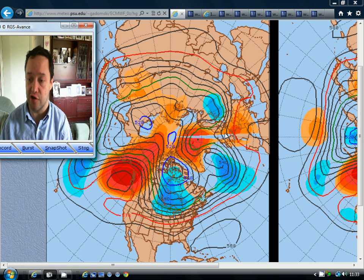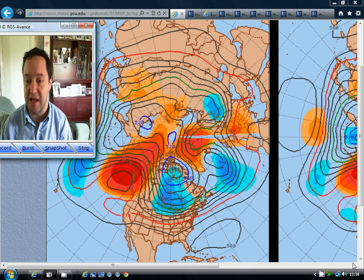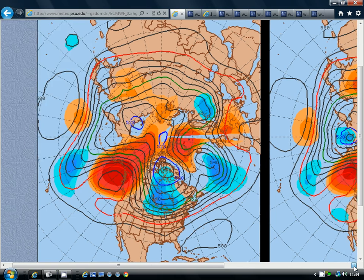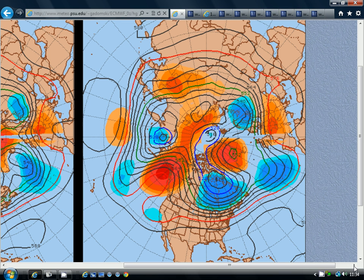And it's that ridge, I think, that could bring up some warmer air from the south and the southwest at the end of the first week of October. This is looking more around the 5th to say around the 8th or 9th of October. Beyond that, it's difficult to say what will happen, but certainly 2 or 3 days possible here, and some really quite warm weather.